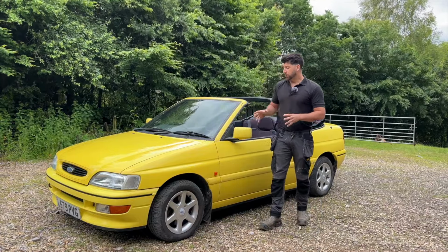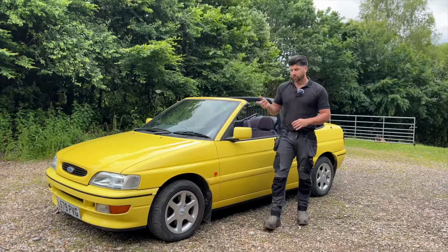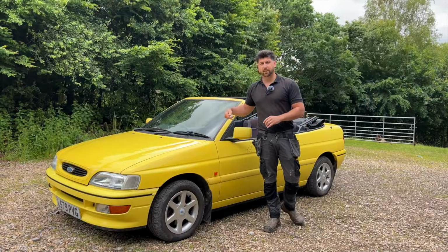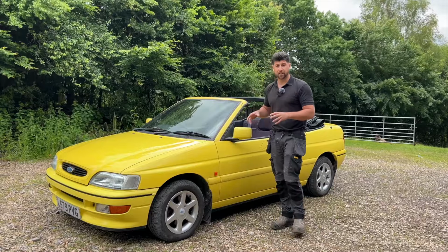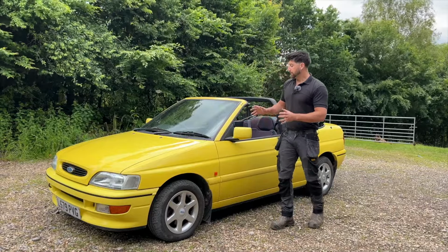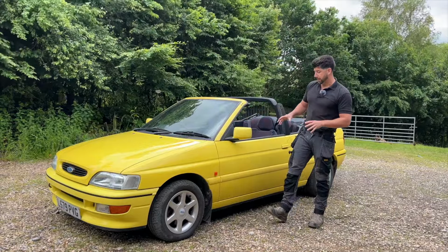Now, it has got quite a long MOT on it, but there's a couple of advisories, CV boots and underseal on some of the brake lines. Those will all be rectified, so it'll be a completely clean MOT, because I'll redo the MOT as always. Completely clean MOT, no advisories by the time it leaves me.